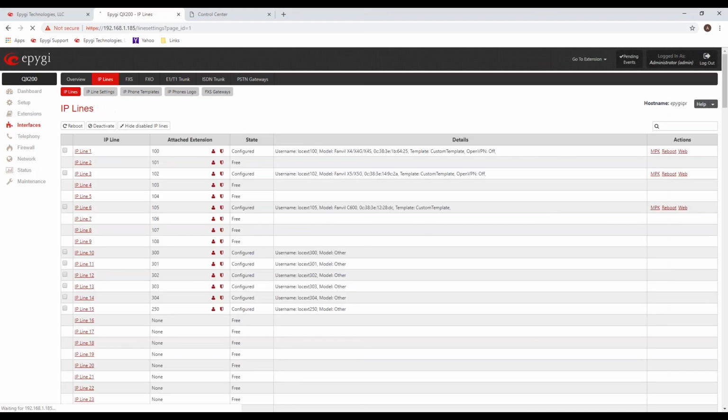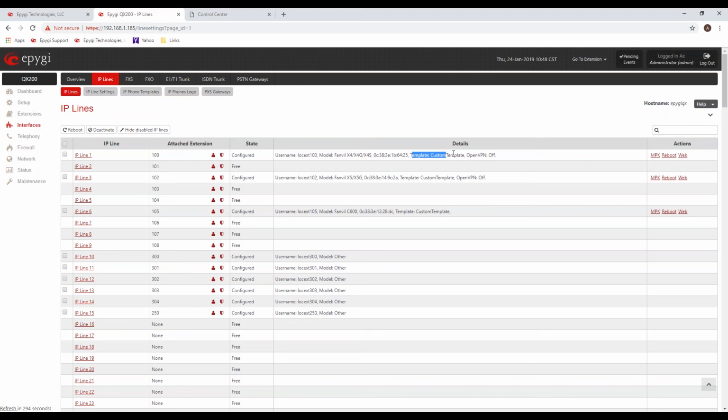that we're actually using. All right, so we've shown how to do the plug and play, the auto config, where you assign the phone to a specific IP line and extension. We've shown how to manually configure it. We also have, in the extensions, what we refer to as dialing directories, where you can create a global speed dial.